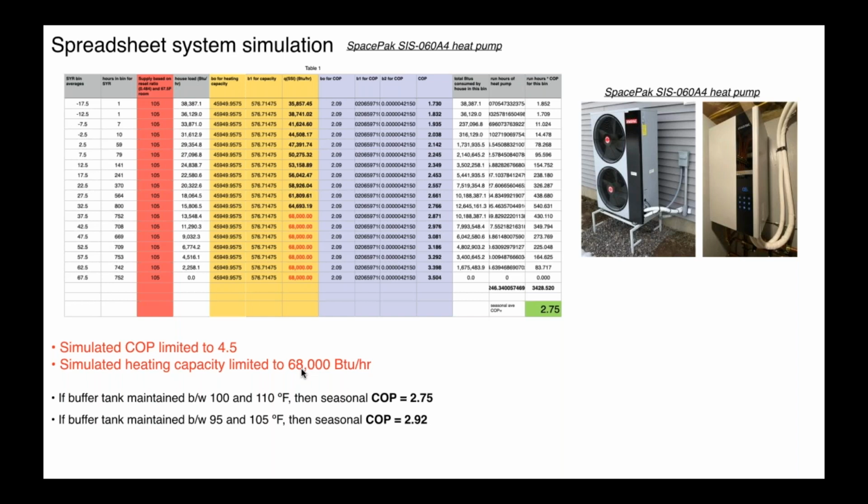Now, interestingly, with a spreadsheet, I just changed that. I lowered the water temperature by 5 degrees. So we're swinging now between an on temperature of 95 in the tank and an off temperature of 105. The COP projection goes up to 2.9, or 2.92, which I thought was kind of interesting. A 5-degree drop in water temperature, getting us pretty close to a 3.0 COP, which is a reasonable number for a geothermal heat pump.